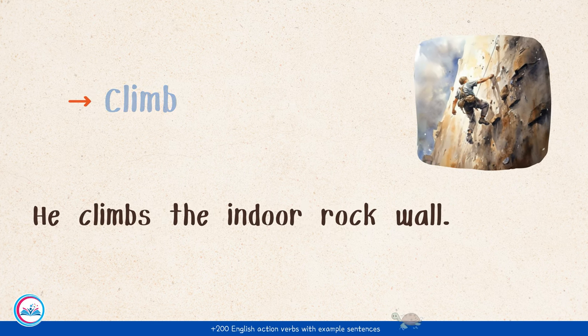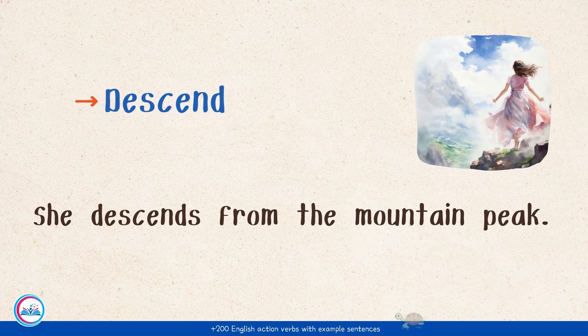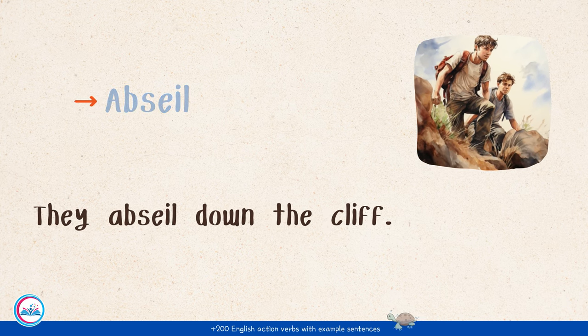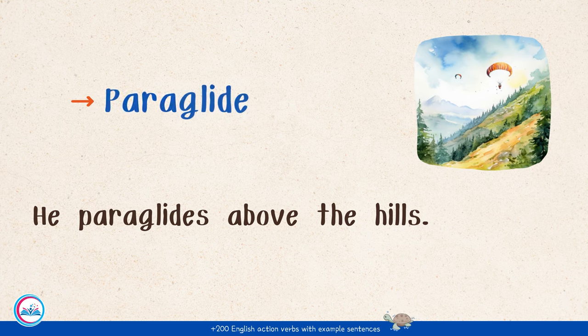Climb. He climbs the indoor rock wall. Descend. She descends from the mountain peak. Abseil. They abseil down the cliff. Paraglide. He paraglides above the hills.